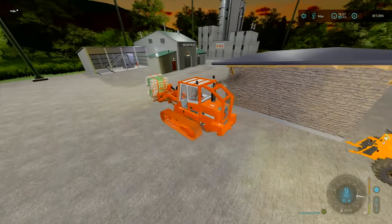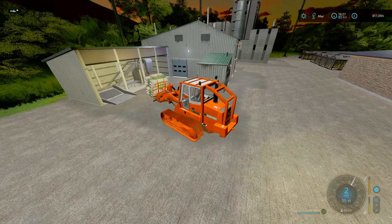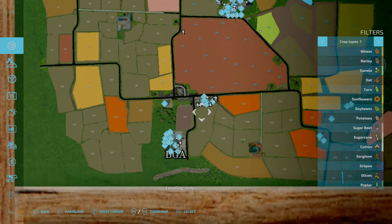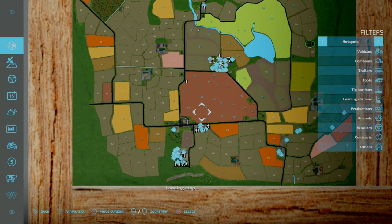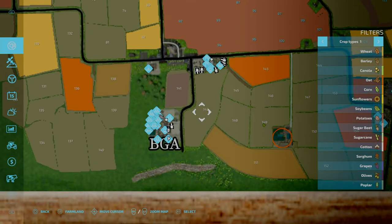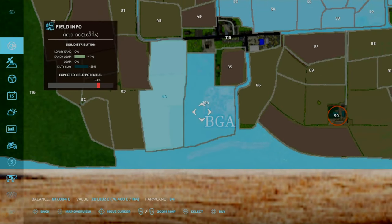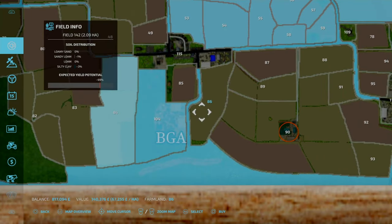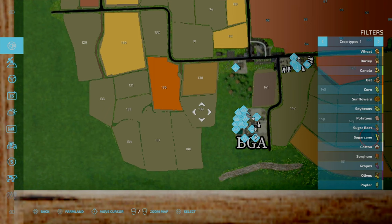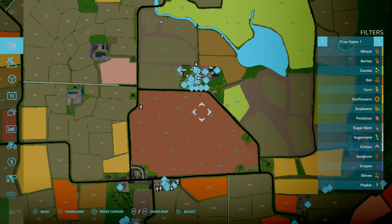So yeah, there we go. Soybeans are going in. Also, is there any more land that we can snatch up? If we have a look here, so field map. Definitely 142. That'd be a good field for us. 142. Okay, that's a big section over there. So we get 140, 139, and 138. It's already got barley in, but we can always remove that crop.